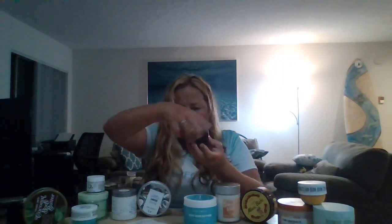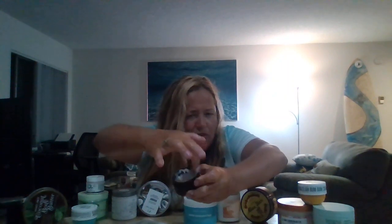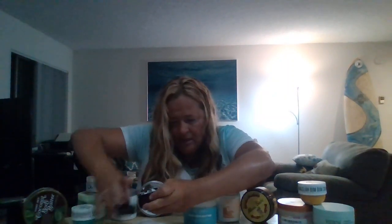It's a great product. It's really high end. It's got argan oil, which is really great. But it's definitely more of a cream. It's not a body butter. When you look through here, you can see how it drips. There's a drip. It doesn't conform to my finger. So it's definitely more of a cream. That's why I love it.